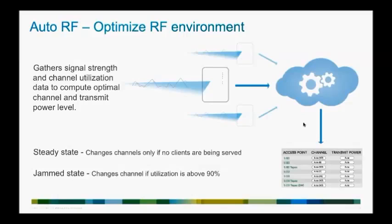In terms of the RF optimization, this is also powered by the dedicated radio. The access points are continuously gathering signal strength, channel utilization, interference levels, neighboring Meraki access point power levels and signal strength, and so on. And they're using those bits of data to compute the optimal RF settings for your environment. And if there is an interference event that they detect, then they may decide to change the channel. If it's a prolonged interference effect and actually the AP detects that the channel is jammed, then they'll change the channel. And this happens when the utilization and/or interference is sustained at above 90% capacity.